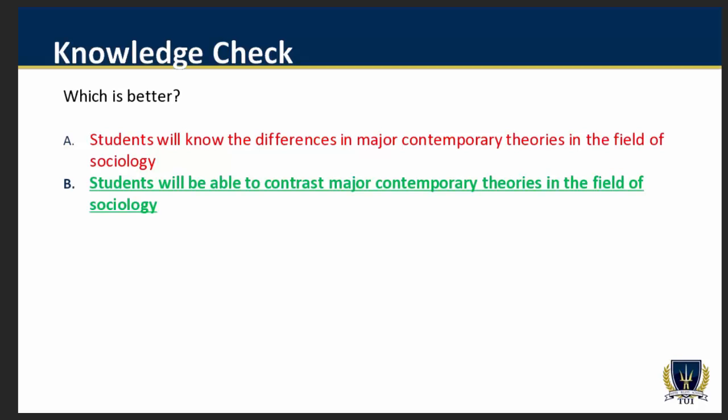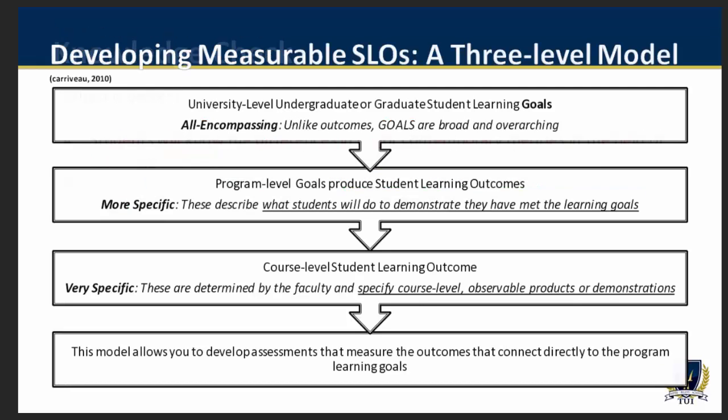The same rule applies here. The verb to know, such as in option A, is internal. Learners can demonstrate knowledge by being tasked to define, describe, list, reproduce, enumerate, etc. Therefore, those are the verbs that should be used to explicitly state their learning outcomes. Now, I would like to briefly introduce you to the three-level model of developing measurable learning outcomes.